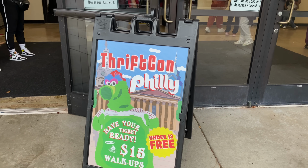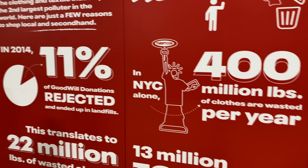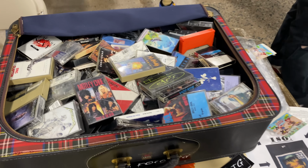So this week we had kind of a cool opportunity because THRIFTCON was in Philly, which apparently is a convention for thrifted items, similar to SneakerCon, except less sneakers and more clothing and vintage stuff that you find at Goodwills and Plato's, and pretty much exactly what we're doing except for clothing and really anything cool and vintage.